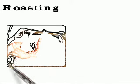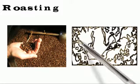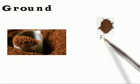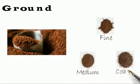In the roasting, the green grains acquire the dark shade that we know, and the oils are released. In general, the more oil there is, the more flavor coffee has. Ground. The coffee is ground to obtain more flavor. The degree of thick grinding will determine the process of making the final drink.